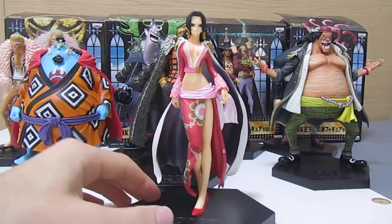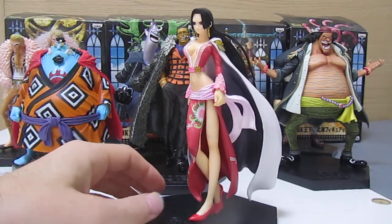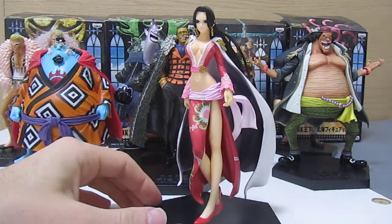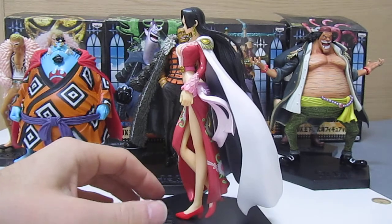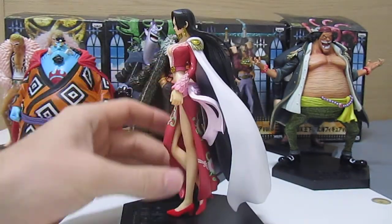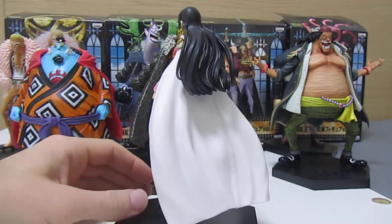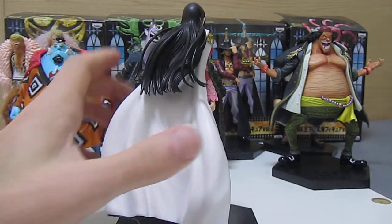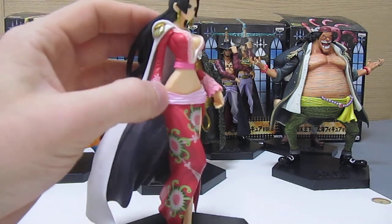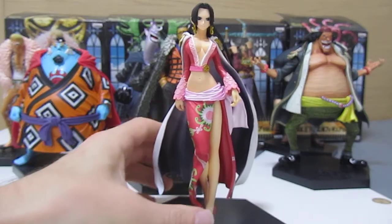So here we have Boa Hancock. We've had quite a few Boa Hancock figures recently in the Creator line and also the Glitter and Glamours line, but I think this is still the best Boa Hancock figure. It just looks, you know, sort of her in her traditional outfit and her traditional pose. And she's got the high heels and the nice dress. And the flowing black hair. The epaulets on the shoulder. And the snake earrings. So overall, a very nice looking figure.